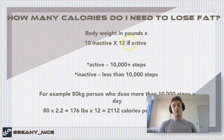Let's say active is more than 10,000 steps a day. So, for example, if someone who's 80 kilos does more than 10,000 steps a day, classed as active, we get that number into pounds. We multiply that by 12, and that number, 2,112 calories per day, will be the amount they need to eat without going over to lose fat. So that is your calorie deficit number.